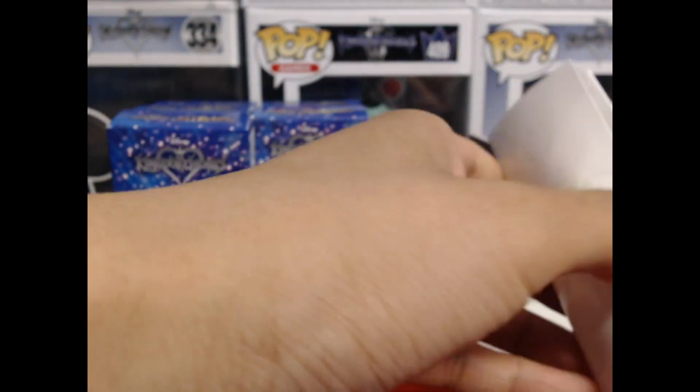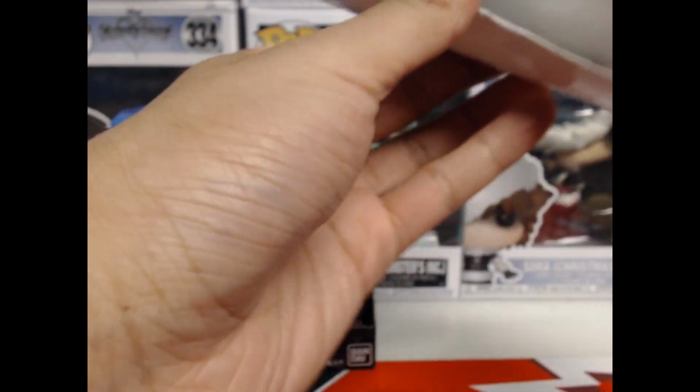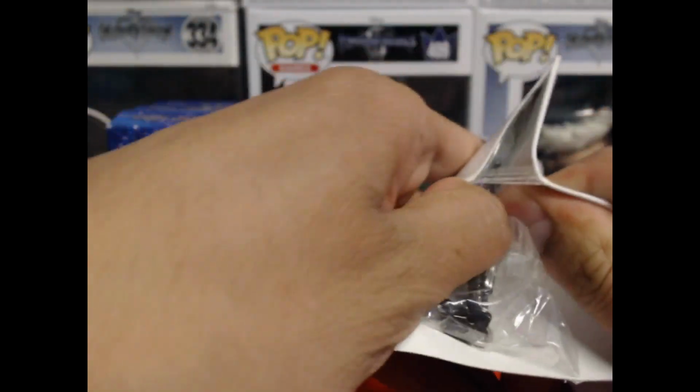I'm not trying to tear it to shreds. Honestly, that's the big thing. Let's see. All right, here we go. I think I sort of got it. There we go. Oh yeah, I feel it. There's also tape in there. There's tape wrapping the plastic, and there's also tape on the actual product inside of it.